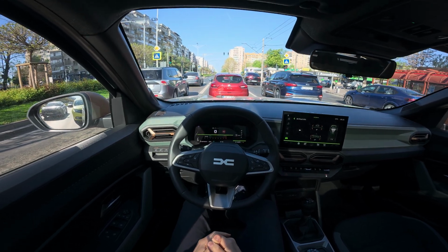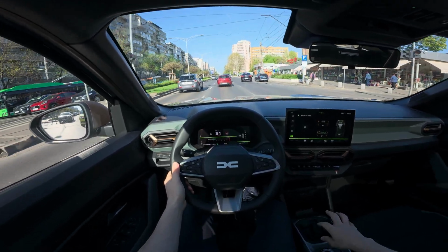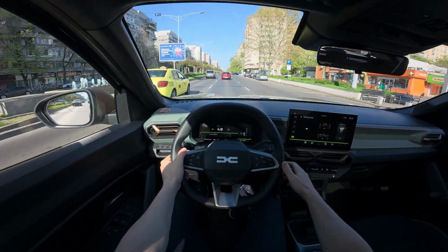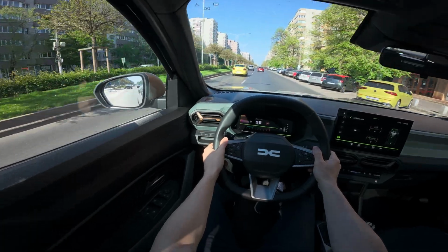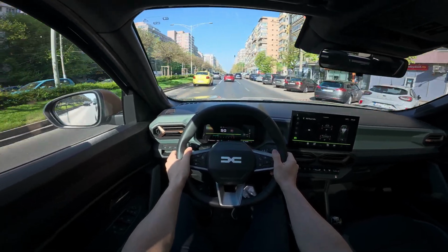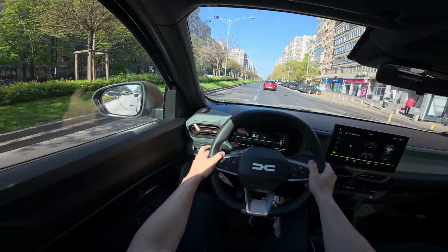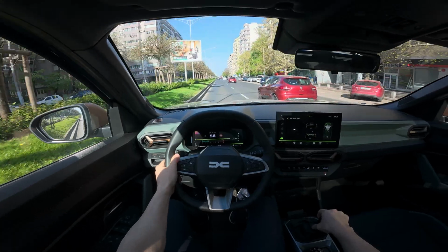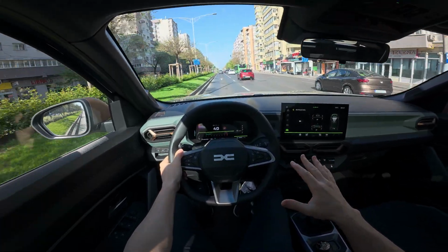It has a 1.5 liter 4-cylinder, and to be honest, the best I got was like 8-9 liters consumption, which was much more. So with those mild hybrid systems and hybrid systems and any type of electrification added to the car, you have to keep in mind that it adds a layer of efficiency. You can really see the difference between a pure petrol engine and an engine that has any type of electrification, like mild hybrid or full hybrid or whatever. It really makes a difference in terms of consumption. Sometimes it's more, sometimes it's less, but it makes a difference.